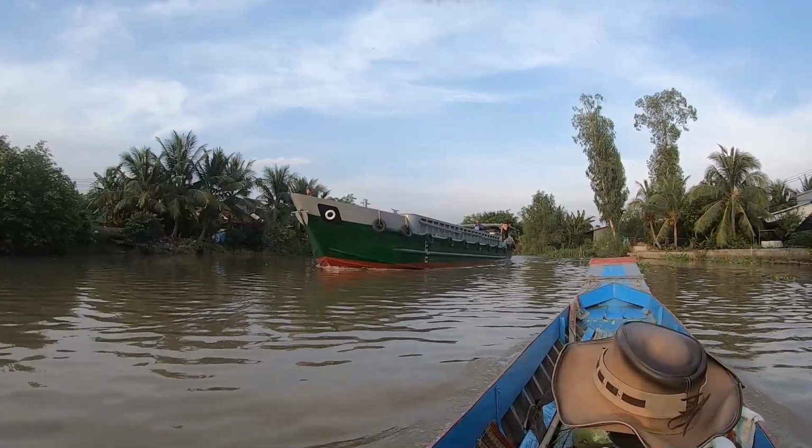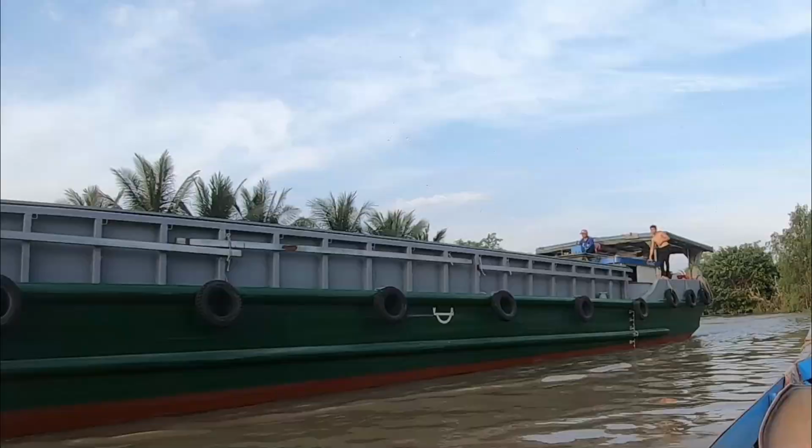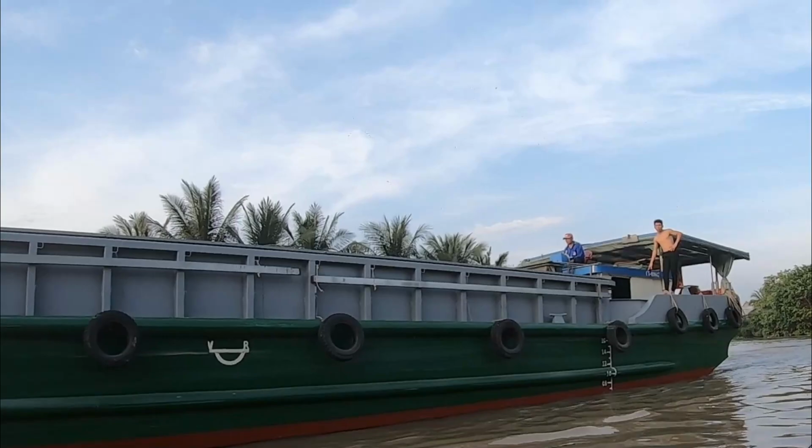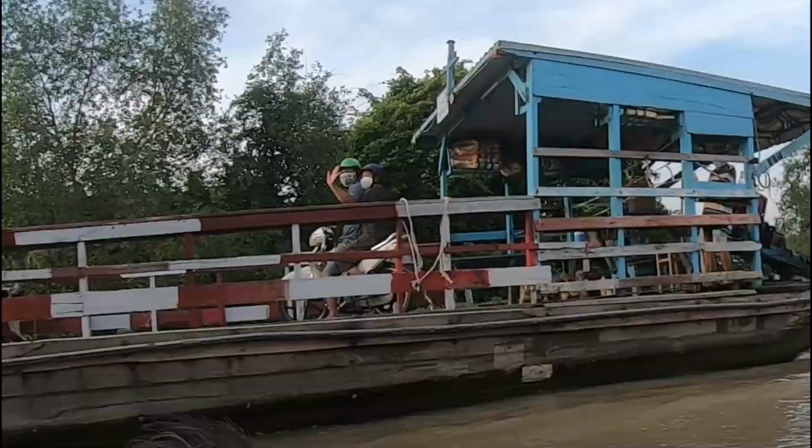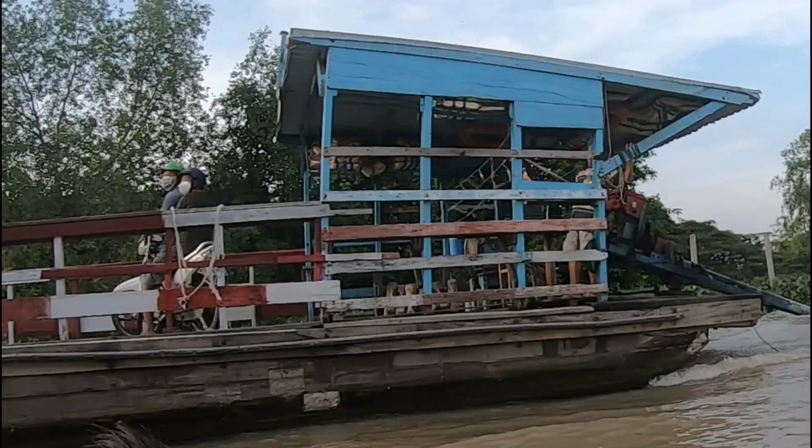What kind of boat is this? They put the sand underneath the river. What do they do with the sand? Build a house, build a tree or something. I see. Okay, I understand. How much does the ferry cost? It's very, very cheap. Yeah, it's about 5,000 dong, about 25 cents. And you come over that.